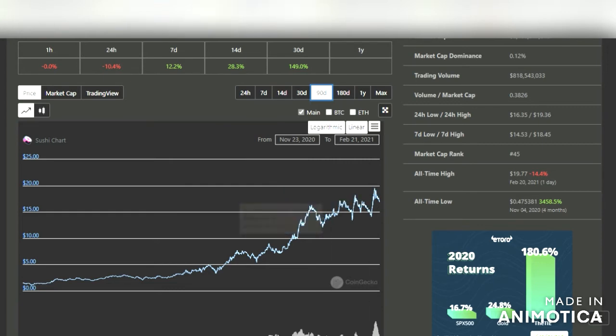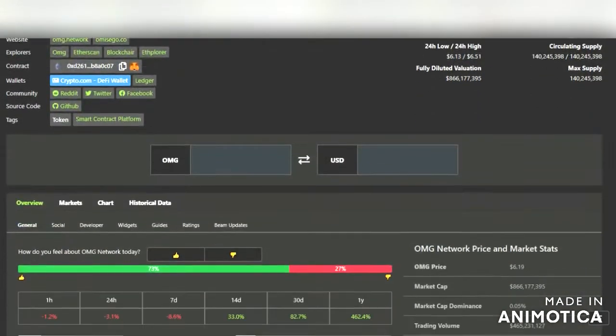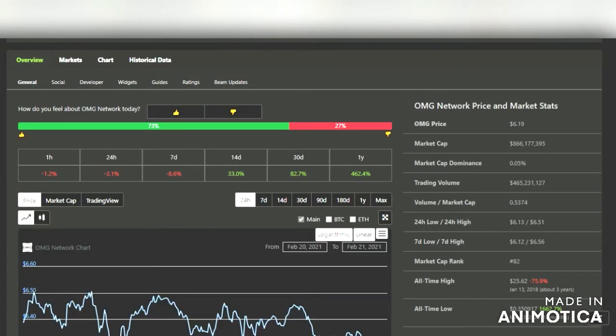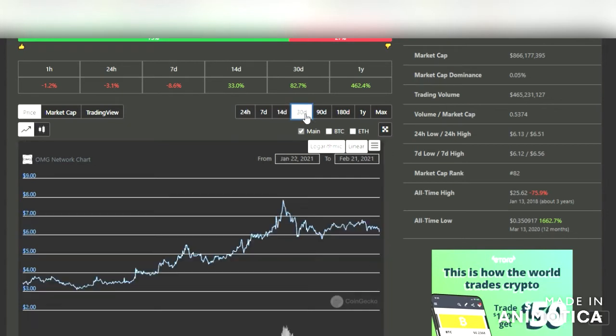Then there's also another coin here we're going to talk about, OMG, OMG Network. These are coins that have that quality of being boring lately, not much going on with them. And sometimes that's a good indicator of things to come, right? Now, you see these rounded bottom effects. And when you have these rounded bottoms, it usually leads to a run-up, right? Rounded bottoms pay the bills, they say.